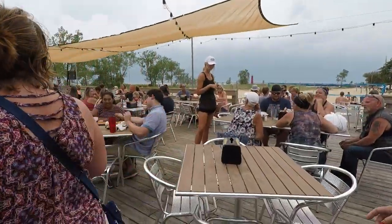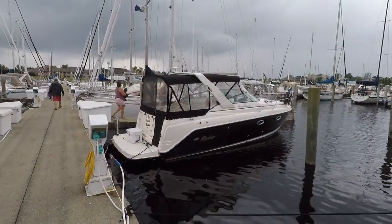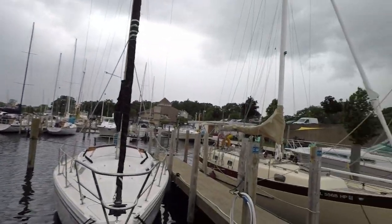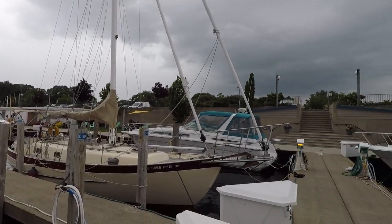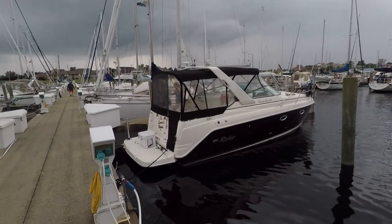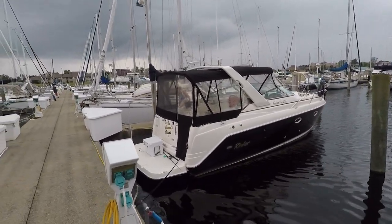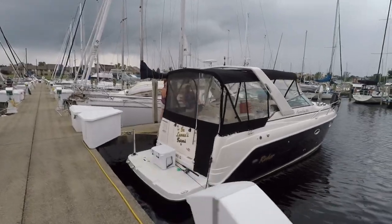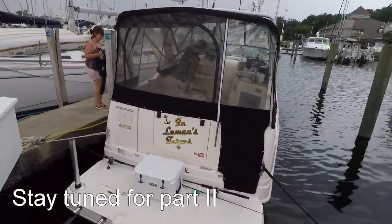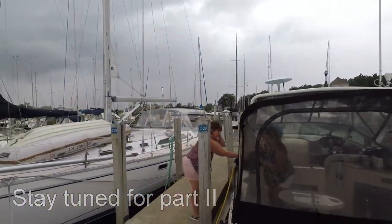Real darkness in this room. Oh, we got some storm coming in. It is dark all around us. We got the canvas and the enclosure all up, ready for the storm. So Bill and Lori are going to come down and sit on the boat with us and enjoy some beverages while we wait out the storm, because it's a-coming.